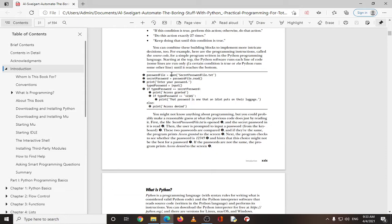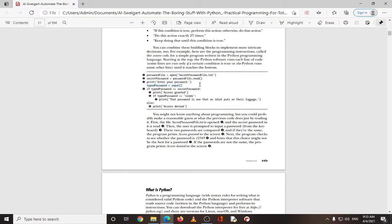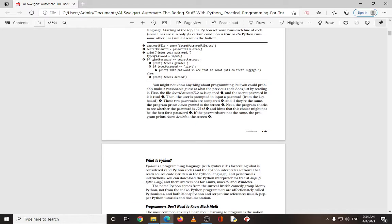So here's a sample Python program. Here he assigns a variable, I guess, password file, secret password. So I guess we open the text file and we read the contents. Then I guess this one takes user input and checks if it is correct. Then access granted will be printed, else access denied. Yeah, so I think that's right.